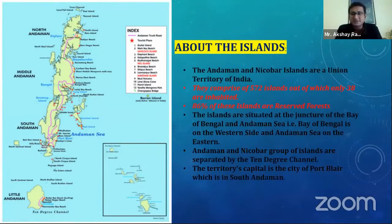So this is just to give you an idea of how big the Andaman Islands are. As you can see, there are a group of 572 islands, out of which only 38 are inhabited. The remaining are all uninhabited islands. 86% of these islands are reserve forests. Now, why is this important to know? Because when you are offering this to your customer, you should know Andaman is a destination about nature and forest and blue waters. It is pure nature that you get to experience when you're in Andamans.